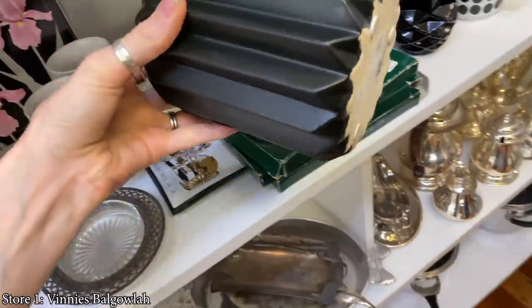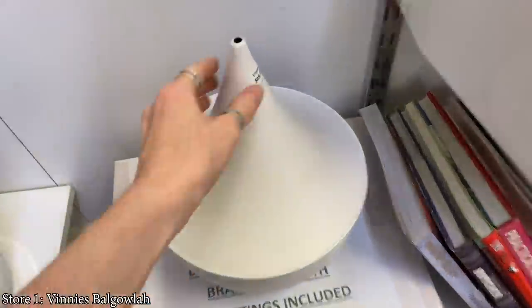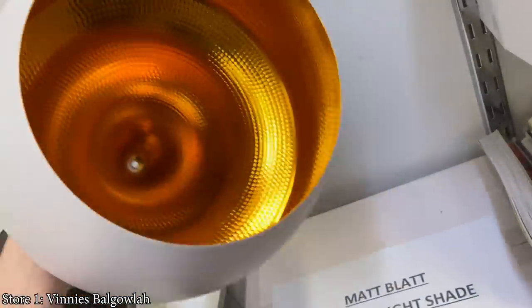This seems right up your alley. This would be perfect to spray paint pink, and that one over there too, but I have enough. What the heck is this? What do you do? What on earth? Oh, it's a light!